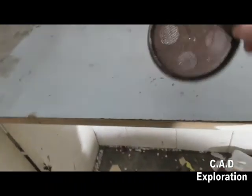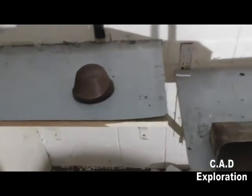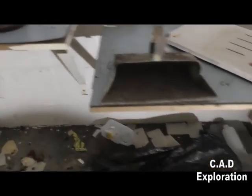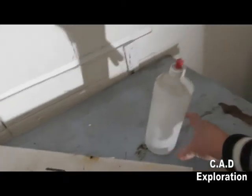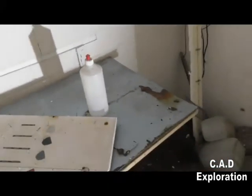It's down there. What's that down there? It's just a sieve. No, it's just a fairy liquid bottle.